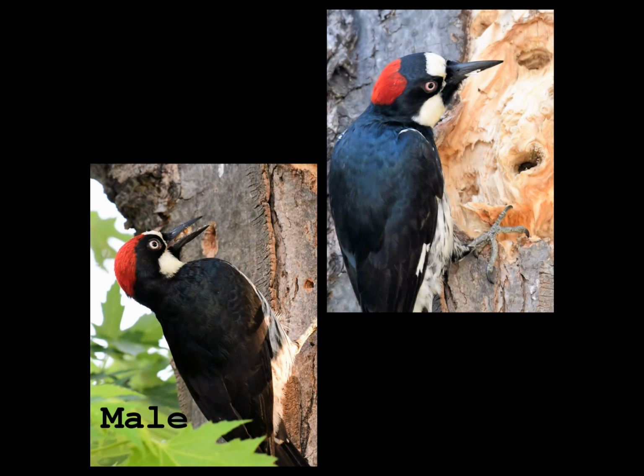As with most woodpeckers, it's easy to tell the difference between male and female acorn woodpecker. Simply look at the top of the head or the crown. On the male, the red feathers from the nape stretch all the way and meet up with the white feathers, whereas on the female, you'll see a black band that separates the red and the white.